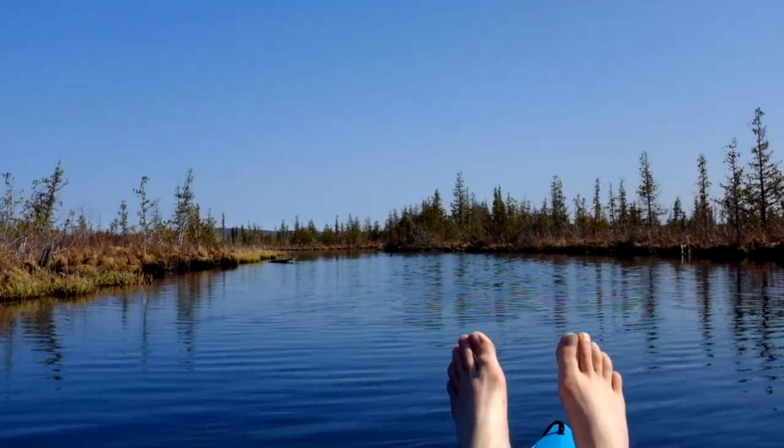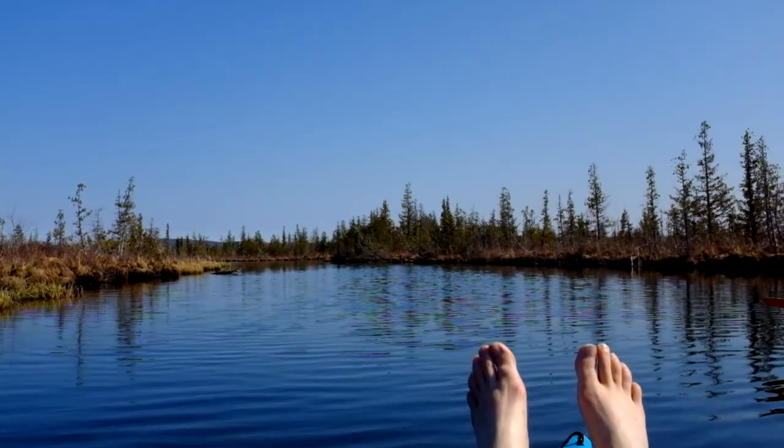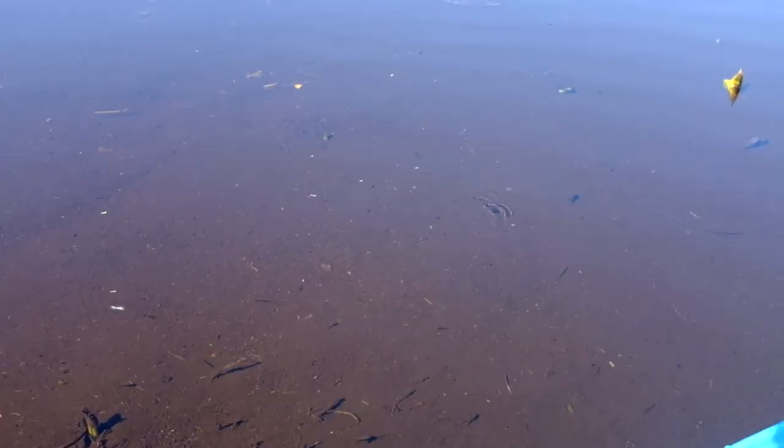Barefoot kind of day. Cool little whirligig beetle.